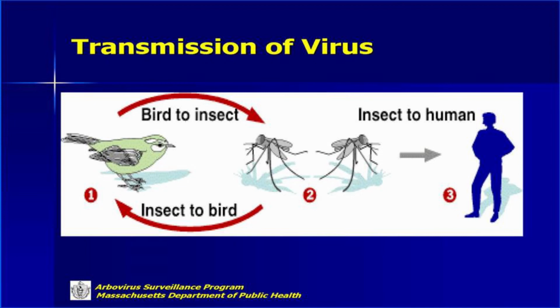If you were a virus, well, if viruses were alive, I'm not sure viruses are alive, if viruses could think, I know viruses can't think, they would never want to get into the human because that's the dead end for them. If you have Eastern equine encephalitis, no matter how sick you are, a mosquito can't bite you, get that virus, and then carry it to another person. There always has to be that bird in the middle of that cycle.